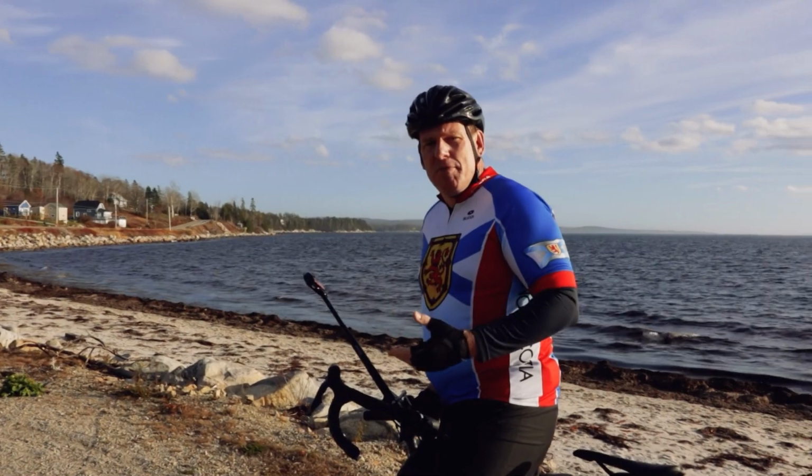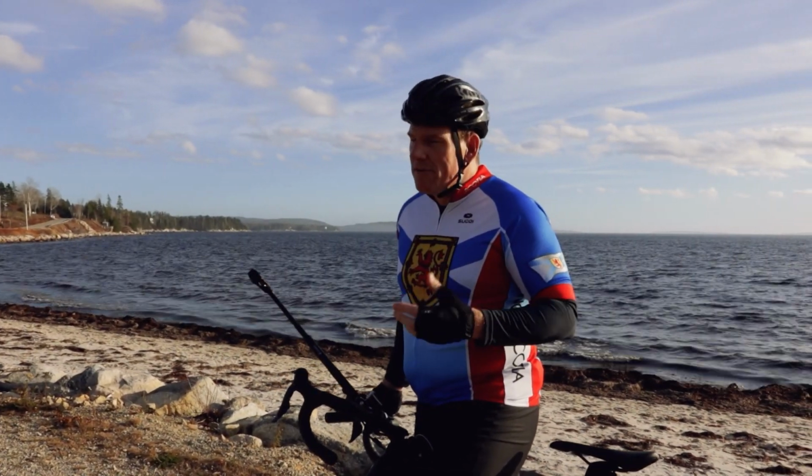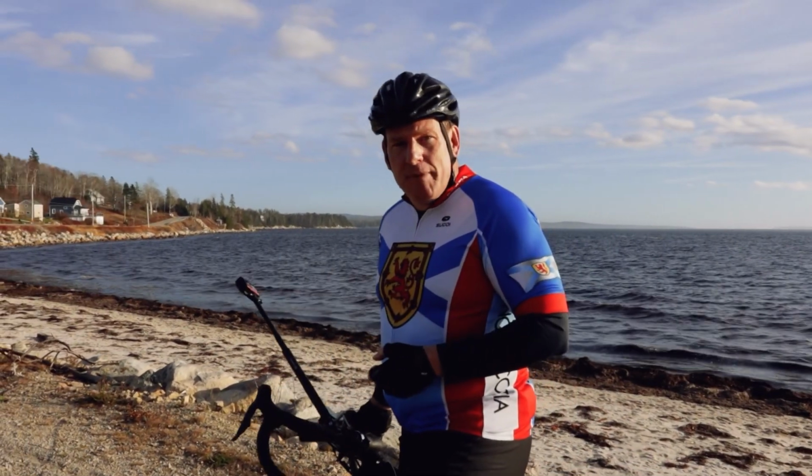This is another one of those beautiful spots that you can duck off to along the Aspatagan Trail, the Rum Runners Trail. This is Meisner's Beach, and it's a protected beach under provincial law.